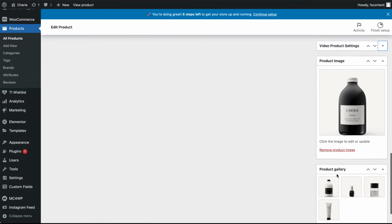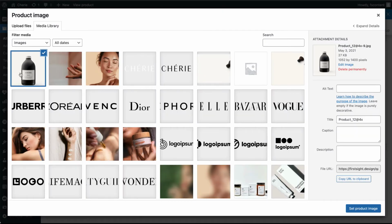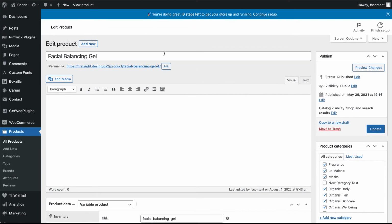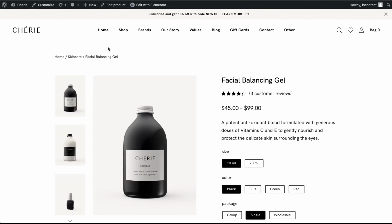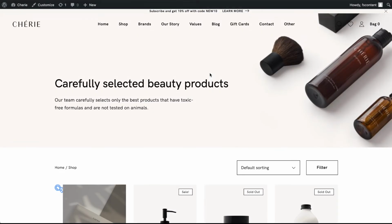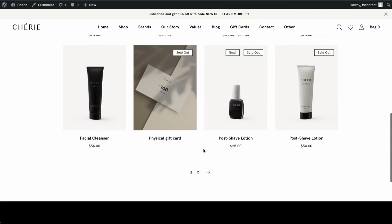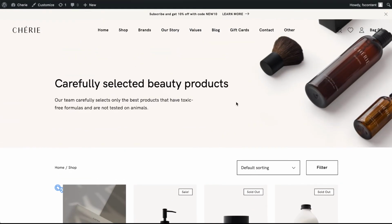In product image and product gallery, you need to upload your product images. Just check the suggested size of an image or try to maintain this ratio. Perfect. That's it basically. You've set up your product, and all products you've added will appear on the catalog page right here. That's it. You now know how to set up your online store.